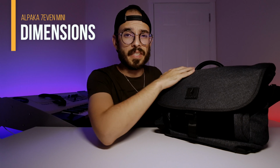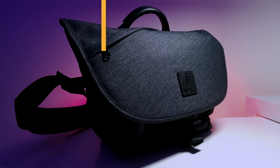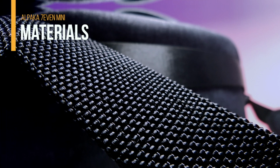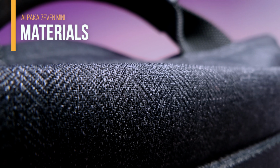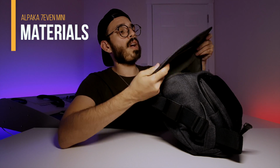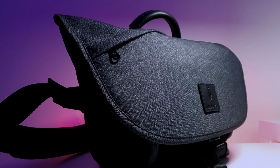When we talk about dimensions, you'll find 40 centimeters by 25 by 15. The volume of this bag, depending on the amount and the size of the things that you have inside, will be between 15 and 20 liters. When we talk about materials, I have to tell you guys that you will find only premium materials. On the black part you can find 1000D ballistic nylon. On the gray parts it is 750D full wool that is water resistant. On the interior you will find 210D ripstop nylon, and everything else, like the logos, the corners, and the handle, is all in real leather.